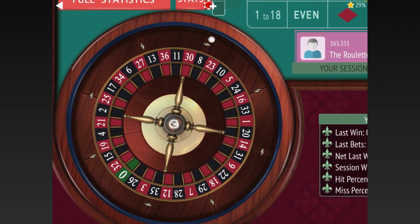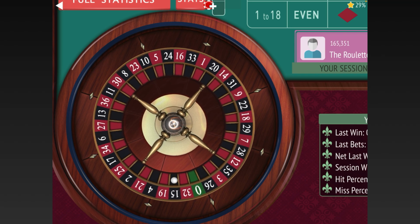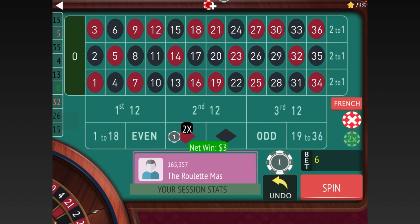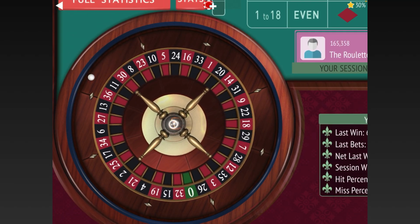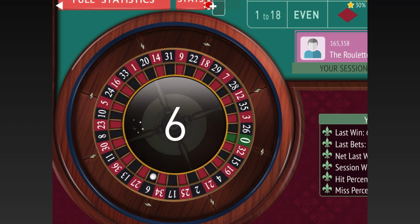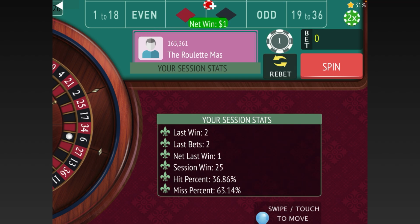Okay, 3 on each. All right, and again, if you get that first one, you don't have to worry. We're up 24 now. We're up $25 in probably around 20 minutes.